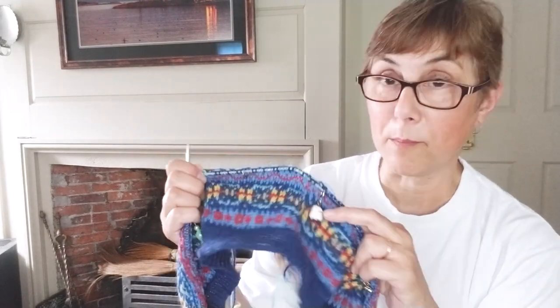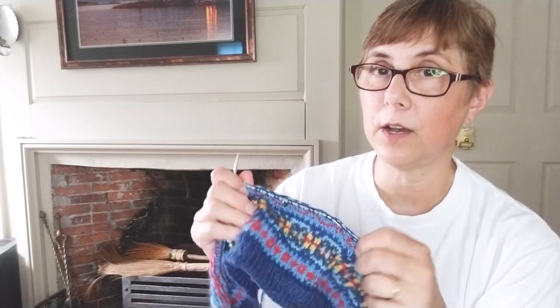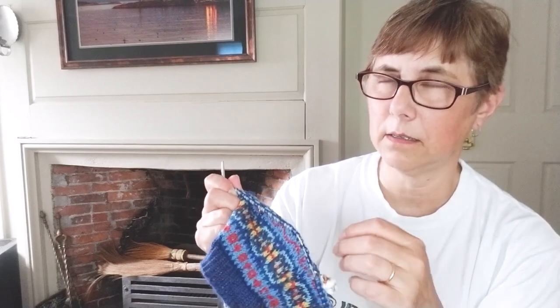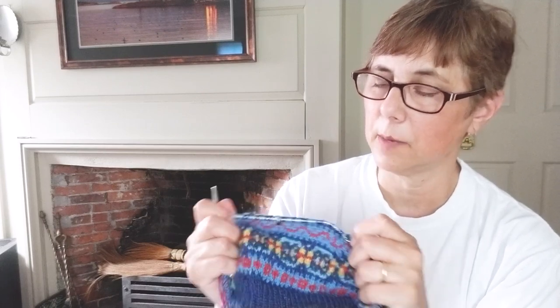I'm trying to remember to do one or two rows a day. It can get addictive. I find I can't sit and do Fair Isle knitting for an extended period of time. My tension just goes, I just kind of lose my good tension. And then it just doesn't work well, and the colors aren't coming out enough. So I know my knitting habits. So usually what I try to do is a row or two in the morning when I have my coffee. And that seems to kind of get me on to the next point.